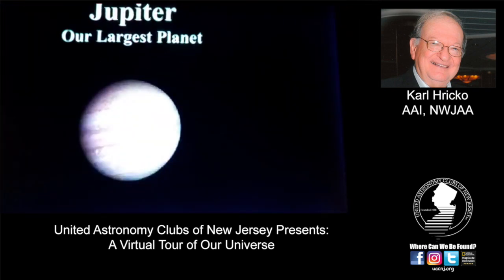The next planet, Jupiter. Jupiter, our largest planet. All the gas giants, including Jupiter, have atmospheres of methane, ammonia, water vapor, hydrogen, and some traces of nitrogen as well. The center has a core that's squeezed so close together that it acts like a metallic core. Now, Jupiter has, at this point, 79 moons around Jupiter.